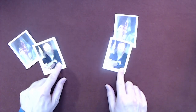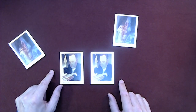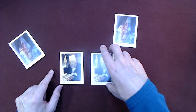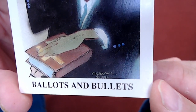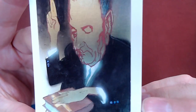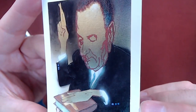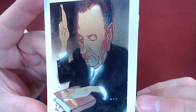Card number 35. Ballots and bullets. Want to guess who that is?